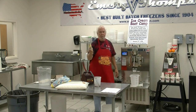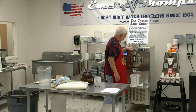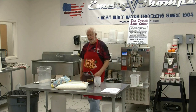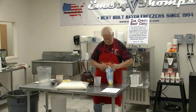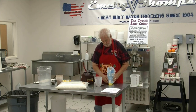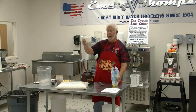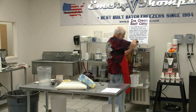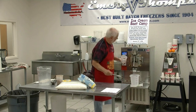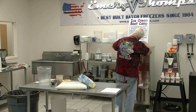This is a 12-ounce package of Nestle's Toll House white chocolate chips. And then I guess we have to add these things. I'm not happy about that, but we'll do it anyway. We'll add half a quart, 2/3. I don't know.